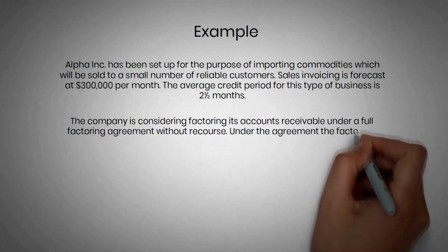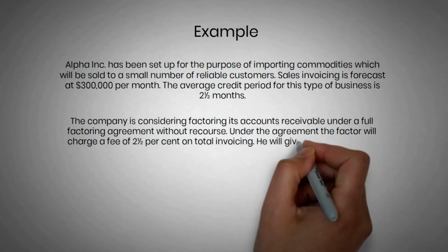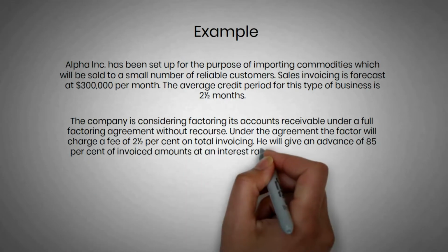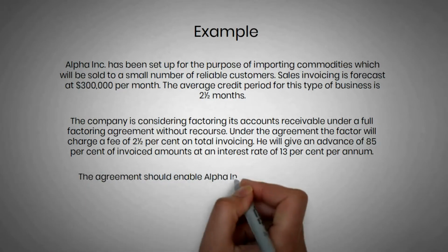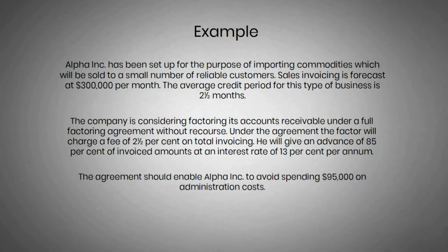Under the agreement, the factor will charge a fee of 2.5% on total invoicing. He will give an advance of 85% of invoiced amounts at an interest rate of 13% per annum. The agreement should enable Alpha Incorporated to avoid spending $95,000 on administration costs.